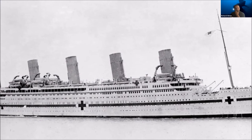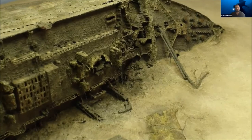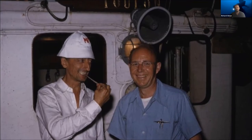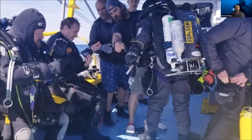Britannic, the largest ship of her day, sister to Titanic. A 100 foot tall and 900 foot long behemoth that has been resting on her starboard side at the bottom of the Aegean Sea for more than 100 years. Jacques Cousteau and Doc Edgerton discovered her in 1976. Since then, fewer than 100 divers have visited her, not only because access to the wreck is guarded by the Greek government, but because only the most experienced technical divers can reach her 400-foot depth.